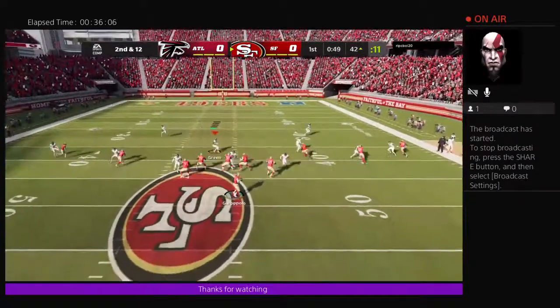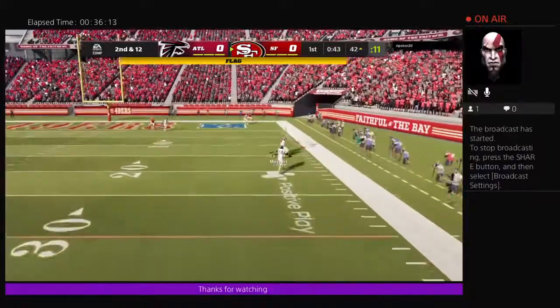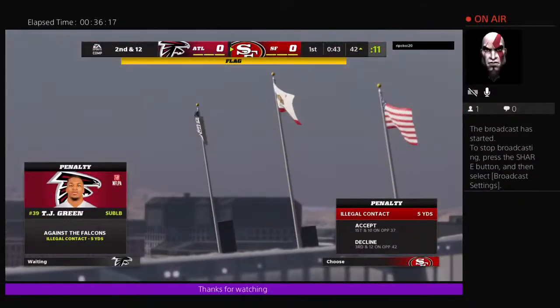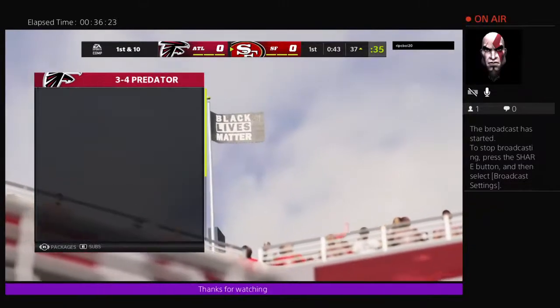A shotgun snap for Garoppolo. Escaping the pressure right. On the run, he'll let it go deep, right sideline. And that's going to wind up incomplete. However, we do have a flag down. Let's check in with our referee.